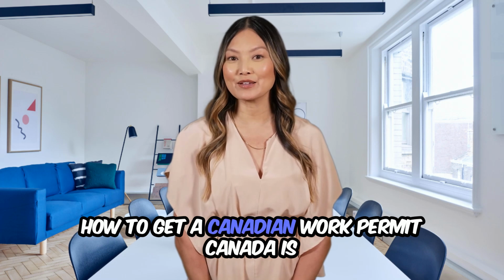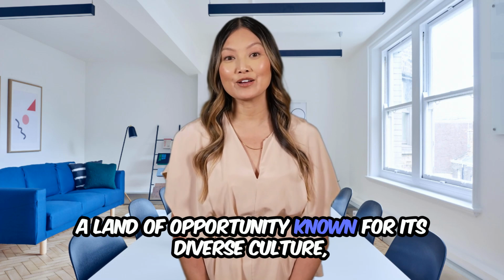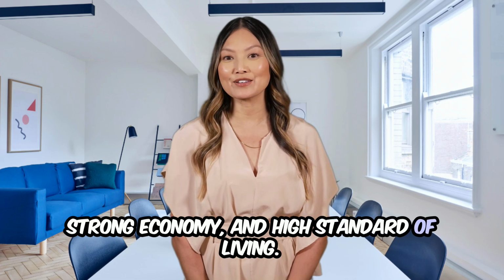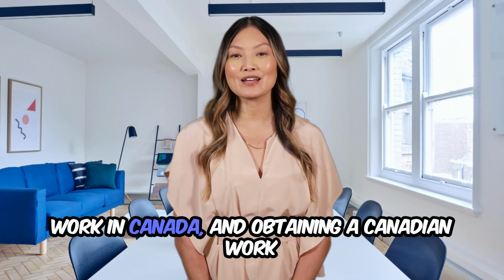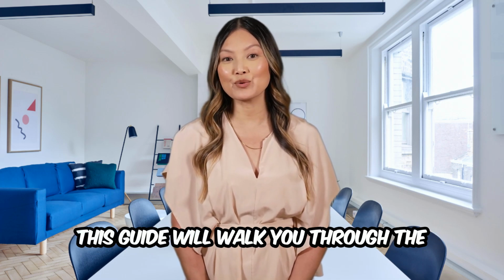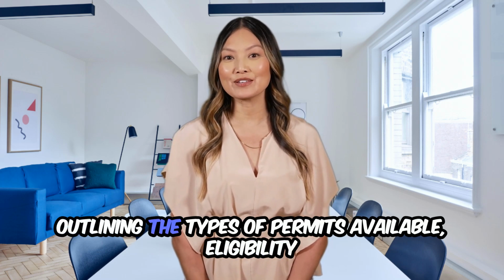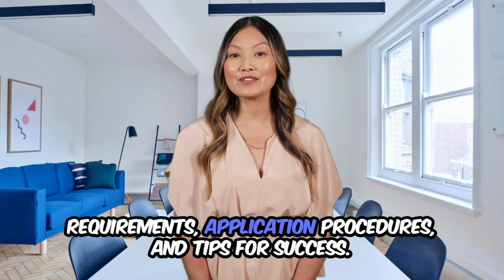How to get a Canadian work permit. Canada is a land of opportunity, known for its diverse culture, strong economy, and high standard of living. Many people from around the world aspire to work in Canada, and obtaining a Canadian work permit is a crucial step in this journey. This guide will walk you through the process of getting a Canadian work permit, outlining the types of permits available, eligibility requirements, application procedures, and tips for success.